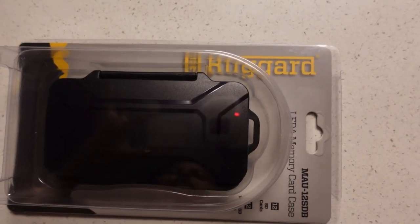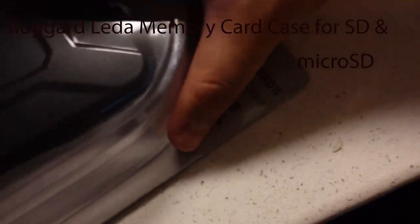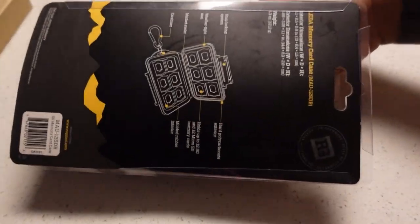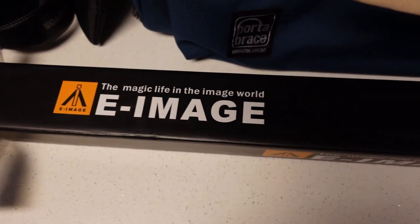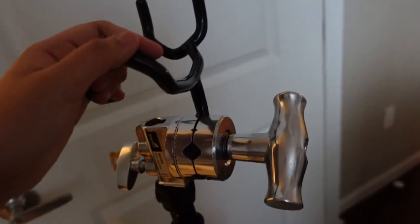So you're going to be getting a memory card case to keep your cards safe and sound. For the next thing I'm going to show you, I'm sorry I didn't open it, but it's called Small Ring 15mm Carbon Fiber Rod Set. This is called the E-Image Microphone Telescope Boom Holder.